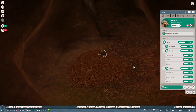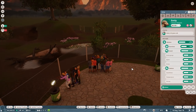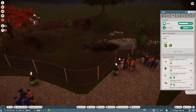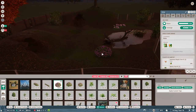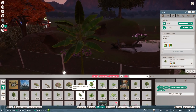So right now, Emily is fine, but when she comes back out, she's going to be like, oh my gosh, there's people and they can see me. And then she just runs around in circles. I'm hoping if we add in even more plants, that might help. She does seem to adjust if we have a lot of azalea bushes or something kind of hiding her. So we'll add in some more over here and maybe that will help a little bit. And then, oh, the banana palms would be so fun.